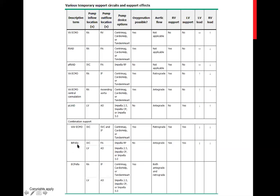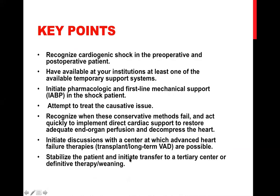Here is the BiPella, where you have two impellers, the right side impeller and the left side impeller in the same patient. It will help, of course, both sides. The RV and the LV act as RVAD and LVAD. And you have the ECPELLA, when you have the peripheral ECMO, you can put an impeller in the LV to unload the left ventricle and give it time to rest.